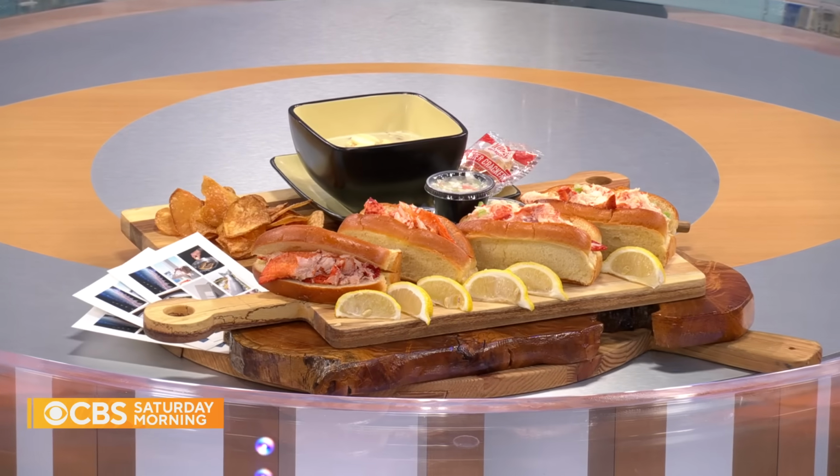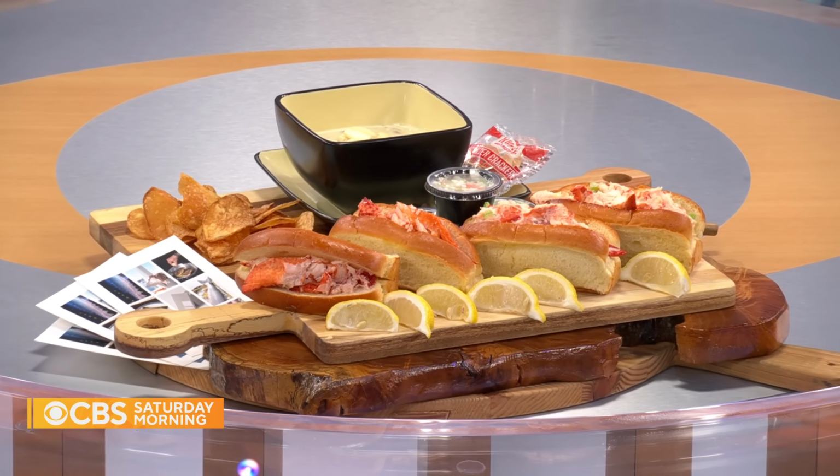Okay. So here, this is the test. One is the cold lobster roll, and the other one is the hot lobster roll. I'm eating the clam chowder. Okay. I'm gonna try the hot lobster roll, which is fantastic. That's really good. I was eating during your piece. I'm admitting that.